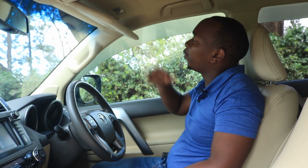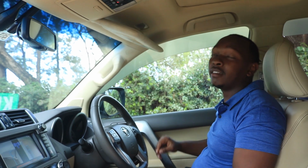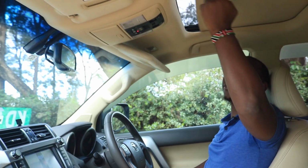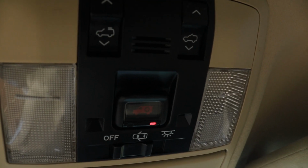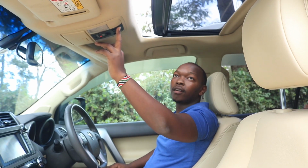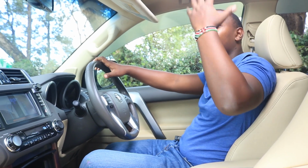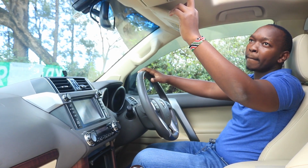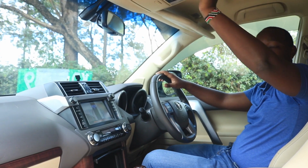So we have your sun visors and the vanity mirrors. Then, as I told you, this is the highest trim, so it comes with the moonroof. As you can see, we have the moonroof over here. When we want to open it, there it is. So you can cruise with your car as you enjoy the fresh air. Let's close this one.